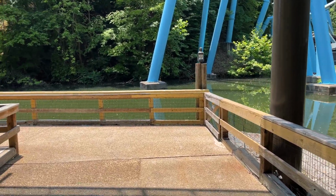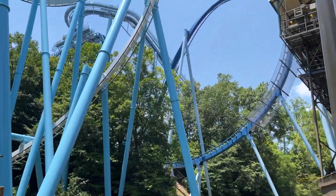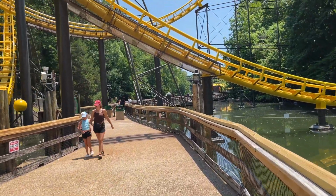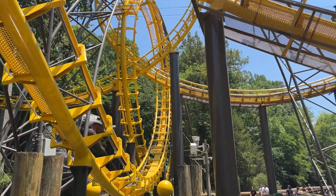And unfortunately, this area is not handicapped accessible. So if you have mobility issues or if you have a wheelchair, there's really no easy way down here. But if you do go down here, you get a great view of Loch Ness Monster. And here it comes, back to the station.